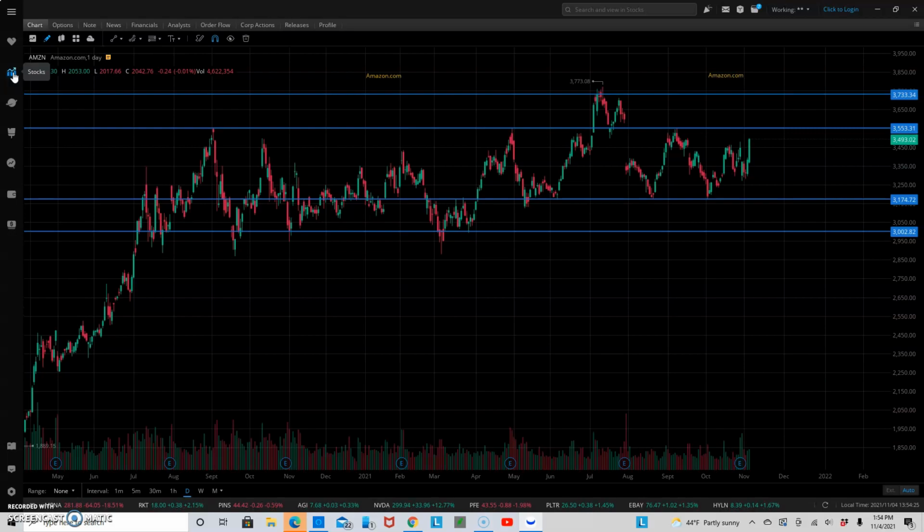But at the time of this recording, Amazon is currently trading at $3,493.02. It is up $109.02 today, which is the equivalent of 3.22%. So it's having a pretty big day today. In the past week, this stock is up 5.86%. In the past month, it is up 8.15%. In the past 3 months, it's only up 3.38%, okay? So in the past 3 months, it is pretty much flat.